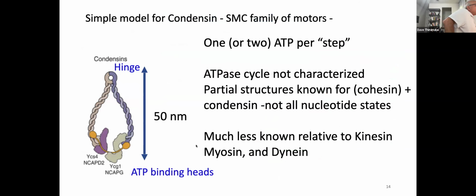Okay, now back to condensin. Condensin is a pretty large motor. Cohesin, by the way, looks more or less like this. For the purposes of this talk, I'll think of the motor head. There are two motor heads. They contain the ATP binding sites. These proteins that are attached here play a role in a manner that I don't fully understand, because variations in them produce variations in the functions of different condensin or cohesin motors. And then there's a hinge that's about 50 nanometers away. So you can think of this as a 50 nanometer motor.